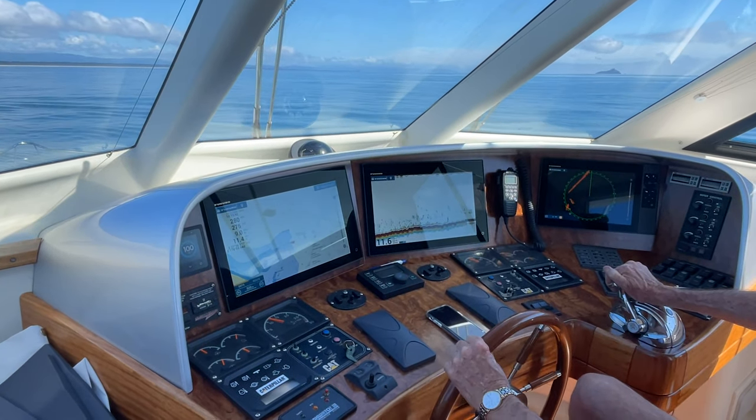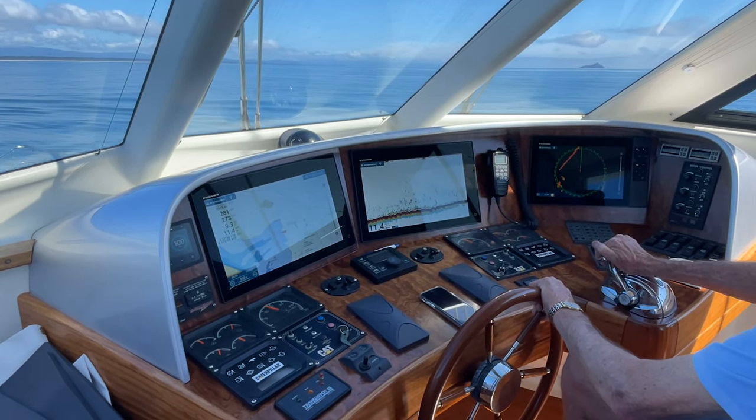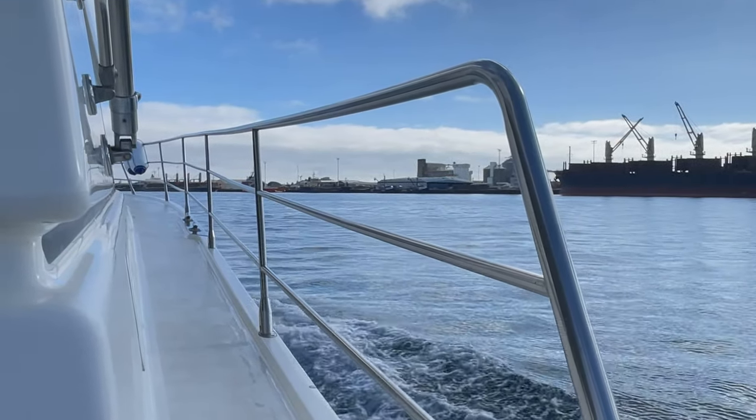We're just so thankful to have the use of this wonderful Warwick 60-foot motorboat that Greg built when he was a young man.